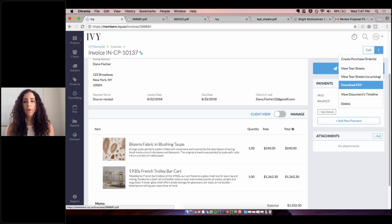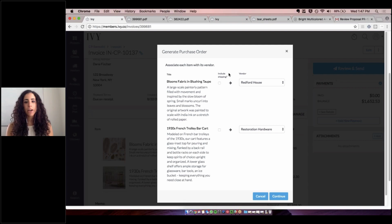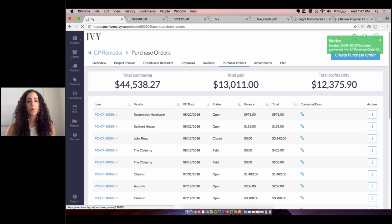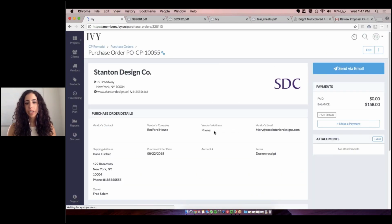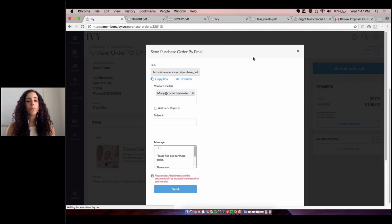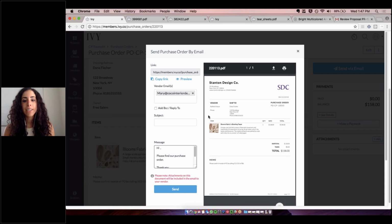But when you create a PO over here, all I need to do is click Create PO. I'll have each item associated with the relevant vendor. And you can send this PO, which we're making, directly to your vendor by email, and it will send it as that PDF attachment. So I'm going to go into one over here. I can just send via email, and you'll see a little preview pop up right over here on the right side, which is that same type of format. It has the image, it has the unit cost, no markup, no nothing.